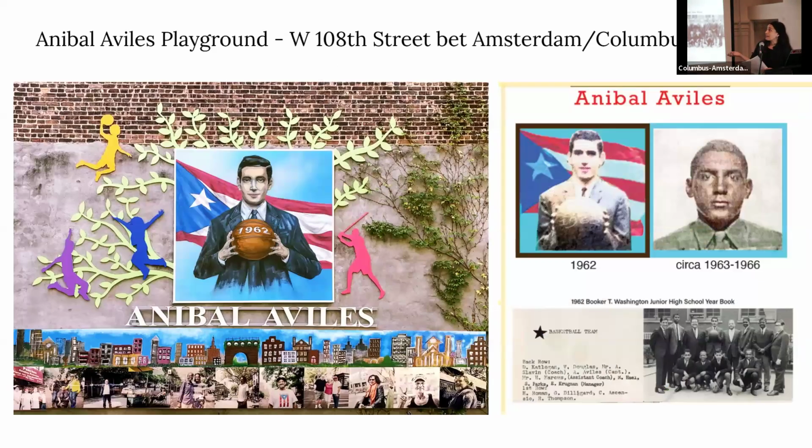Peter also mentioned the Annabelle Aviles Playground. Here is a picture of the installation that we did. The painting portrait came from his 1962 yearbook picture, and we contextualize him instead of being, you know, a military person, to remember that he was a boy. He was like 19 years old when he was killed in Vietnam. And there's his military picture. You can really see the difference of just a few years.